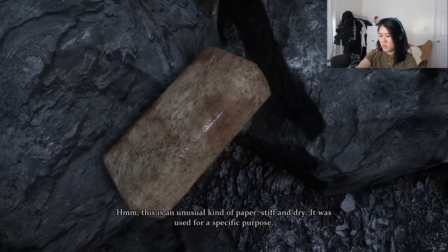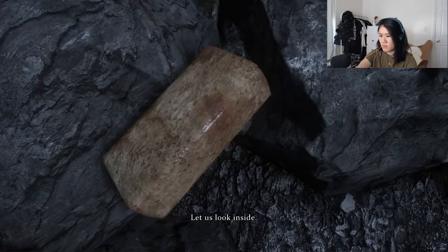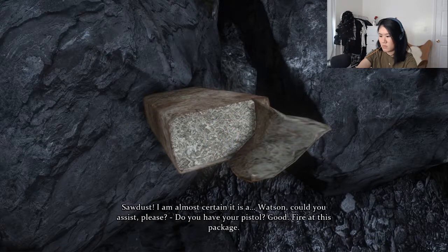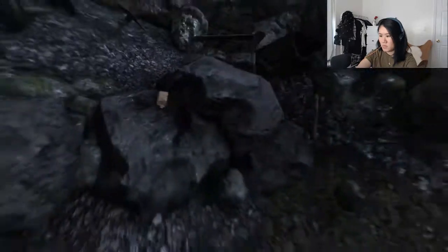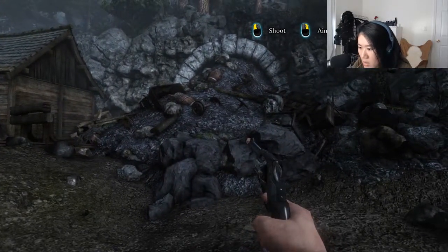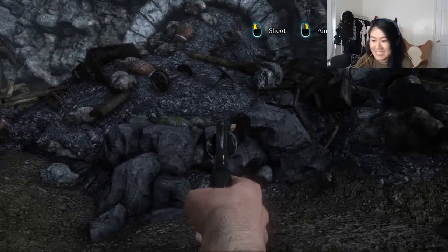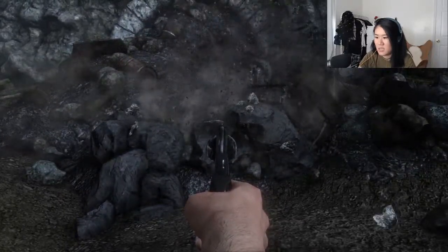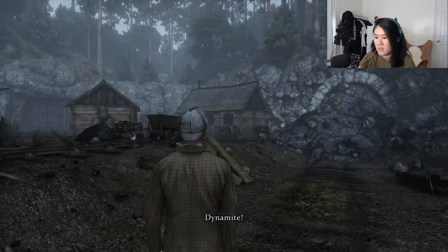This is an unusual kind of paper, stiff and dry. It was used for a specific purpose. Let us look inside. Sawdust. I am almost certain it is a... Watson, could you assist, please? Do you have your pistol? Good. Fire at this package. Oh, okay. Dynamite.